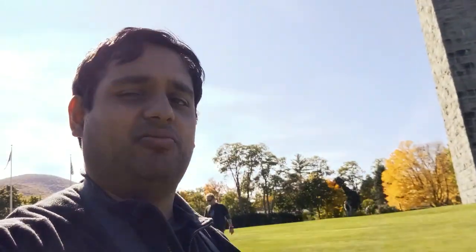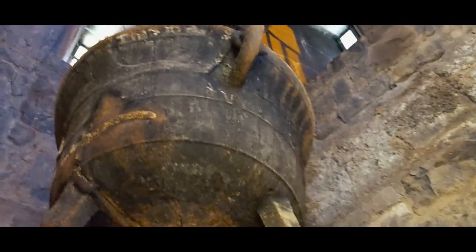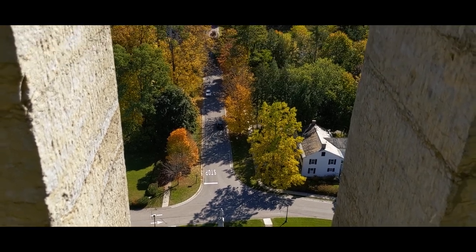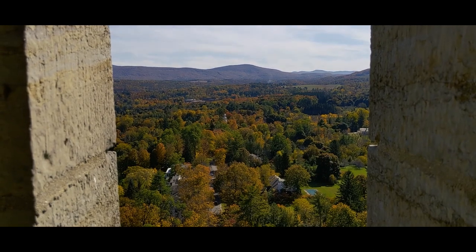It's just a magical time of year to be here. It's like 75 degrees, I think. And yeah, Vermont so far has been terrific, and we just entered it, so that's saying a lot. Bennington Battle Monument is a must-do on any New England road trip. It costs about $5 to get to the top of the monument, and the views outside are absolutely stunning.